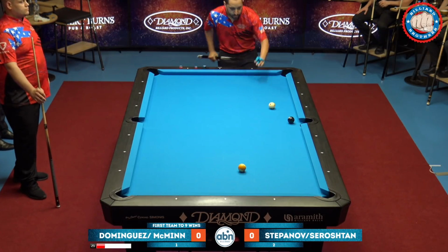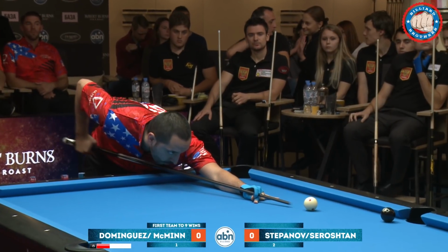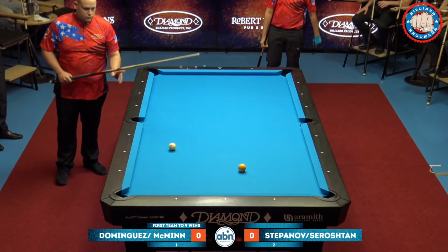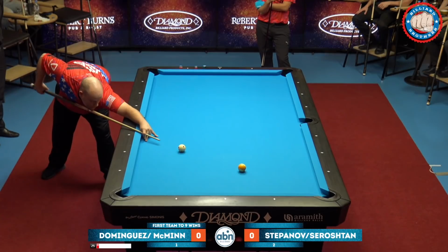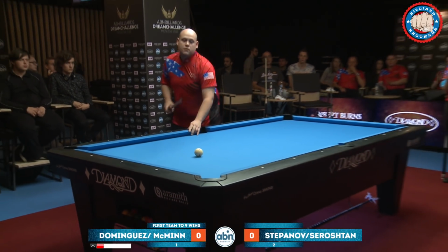He should just go by the 9 here, I believe. He could draw out of it either way. All right, he drew to the side rail. Nice shot. And now another opening break and run for the Americans, after Corey Deuel did the same in the last match.